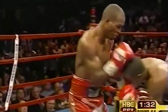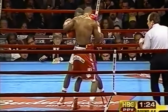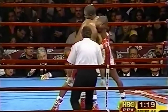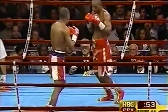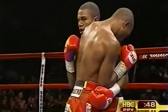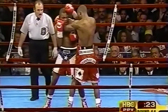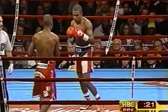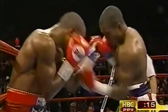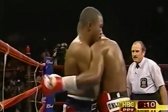This is another huge round. Trinidad landed maybe two punches in the round. Bernard is taking target practice. Pro-Trinidad crowd trying to lift their man. Hopkins just keeps pounding away. Astonishing. Absolutely astonishing performance. Sometimes when a fighter is labeled a kind of a genius, he's bound to disappoint you. Big right hand.